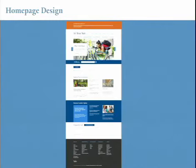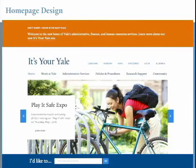And you obviously can't see this because it's teensy. But this is the homepage, and it's similar to the Yale.edu look and feel. That's what we took it from. So this is the top of the page, and the orange part is designed to be an alert bar if something were to happen on campus or if there was an outage of some kind.